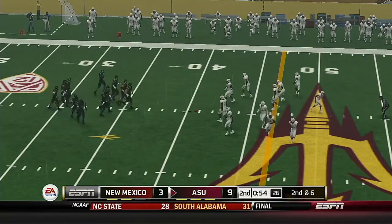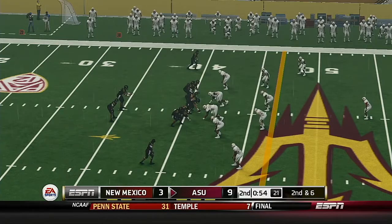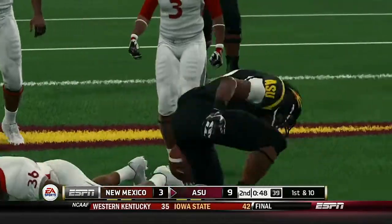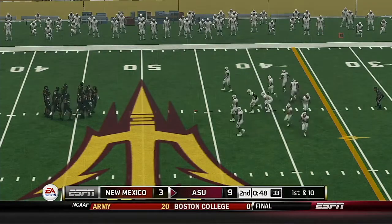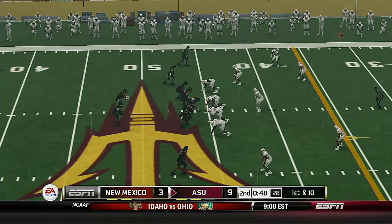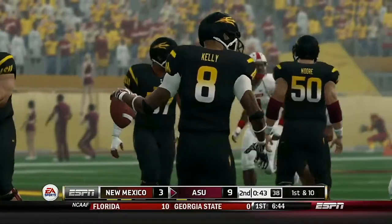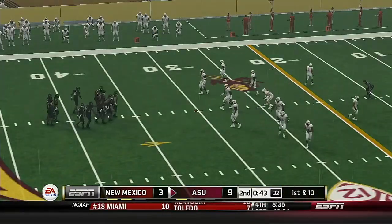From their own 41-yard line, it's second down. Arizona State up six. Quick throw. Brought down right around the 46-yard line. Arizona State's going to take their first time out of the half. This young man is becoming more and more part of this passing game. He does a great job of making guys miss after the catch.